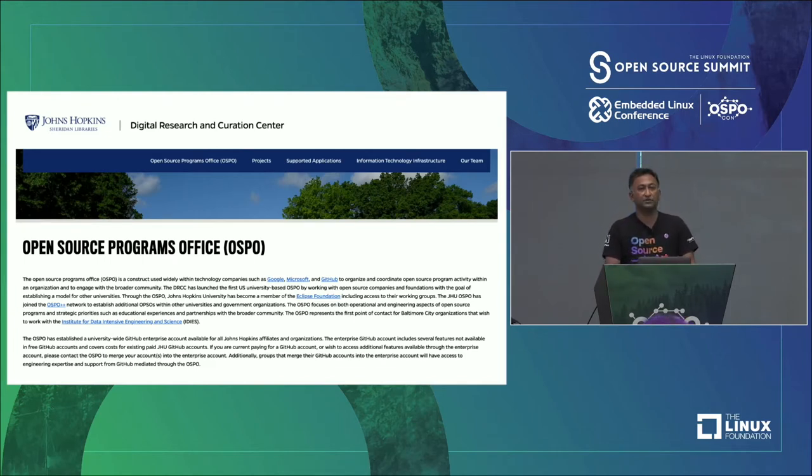So a couple of reasons why I think it's important that Hopkins can be a good role model in this regard. One is the decentralized nature of the university. I'll explain a little bit more about what that means. And the second is sort of the impact or the research activity at this institution.